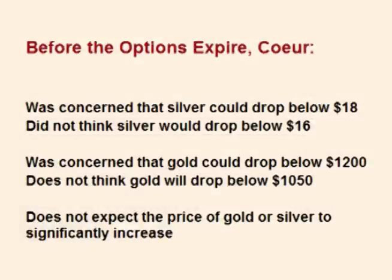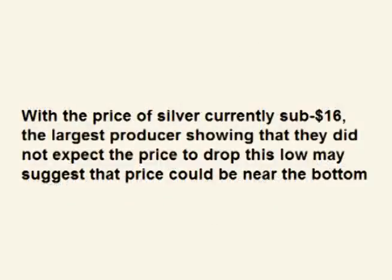Coeur's spread trade shows that they were concerned that silver could drop below $18, but they did not think it would drop below $16 before the options expire. And they were concerned that gold could drop below $1,200, but they do not think that gold will drop below $1,050 before the options expire. Furthermore, the call options they sold indicate they are also not expecting the price of gold or silver to suddenly shoot up over the next couple of months. With the price of silver currently sub $16, one of the largest producers showing that they did not expect the price to drop this low may suggest that price could be near the bottom.